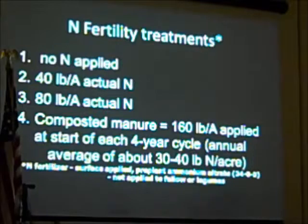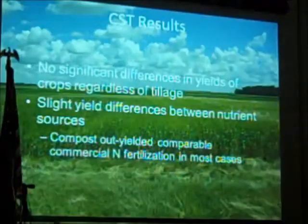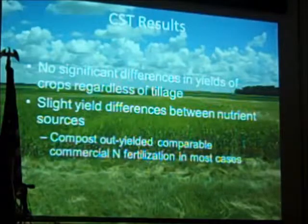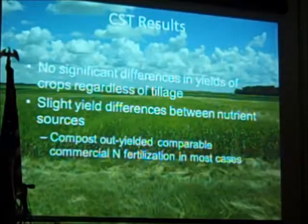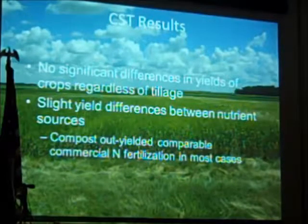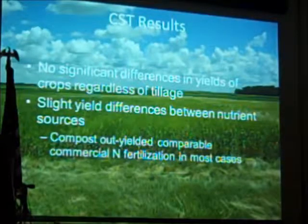So in some of our areas, we had no N applied, about 40 pounds per acre of nitrogen, then 80 pounds per acre of nitrogen, and then we also put on some compost manure at 160 pounds to the acre. That was at the start of each four-year cycle, and they didn't put on the compost after that. So with that application of the compost, they found no significant differences in yields of crops, regardless of the tillage practice. There was a slight yield difference between nutrient sources, and in this particular study, compost out-yielded comparable commercial nitrogen fertilizers in most cases.